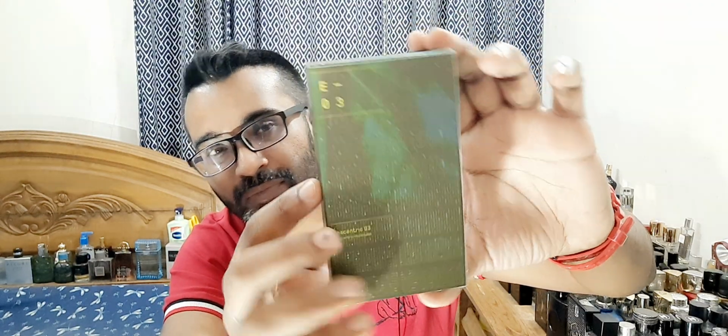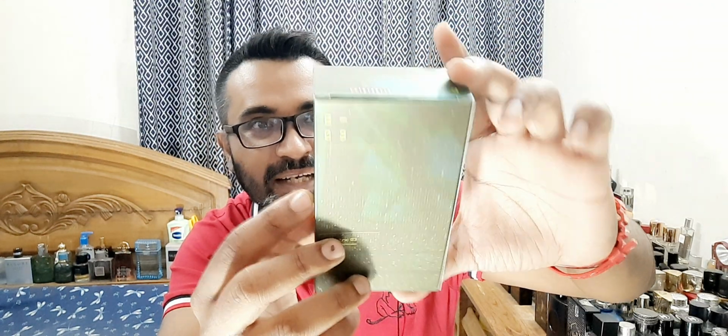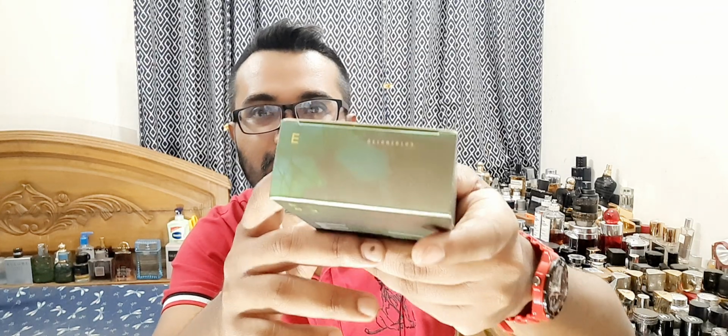Back looks like that. And I don't know if these are EDT concentration. What is this, EDT? They don't really mention. This is made in England, okay? So yeah, this is the batch code. So very simplistic but cool looking.